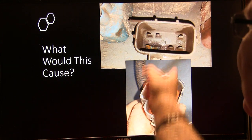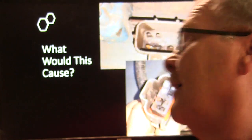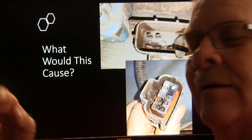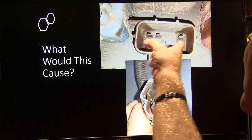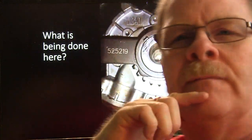What would this cause? Some of you guys that have worked on some of your later model Chevrolet pickups, I mean right after the turn of the century, will have found a problem like this. This right here is a little junction block that feeds your lights in the back. When the lights in the back aren't working, if you unplug that and you see pins broke off and rotted out and all, you've got issues and you've got to take care of that problem. That's what was going on with this one.